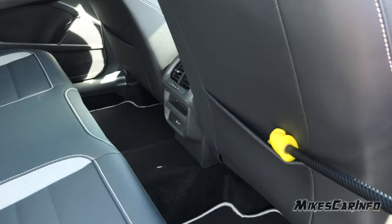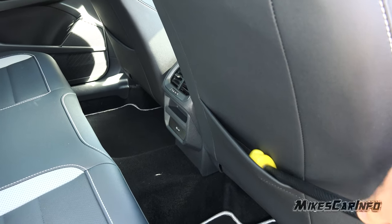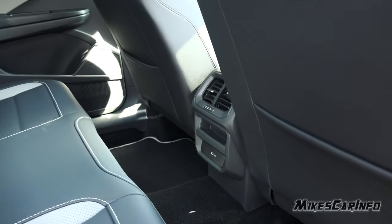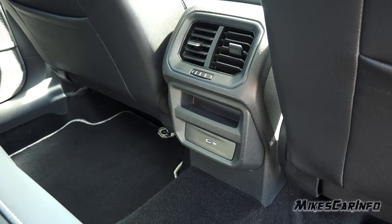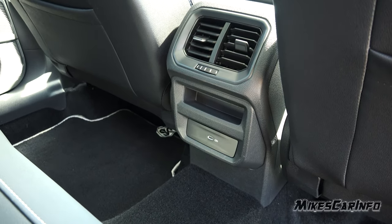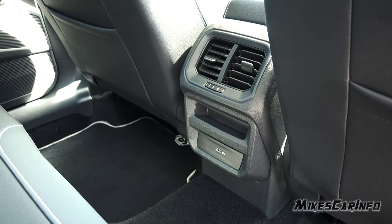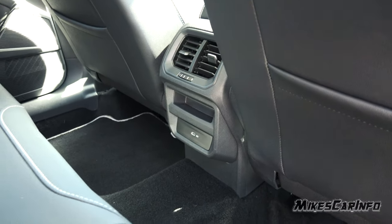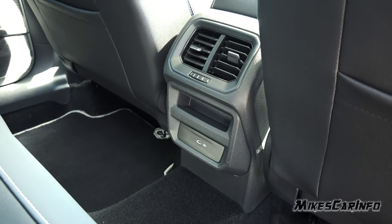On the back of both front seats, this is a soft material here. And then it is like a little kangaroo pocket on the back of both seats. There is a USB-C charge port. Not a regular charge port, USB-C. So if you get this vehicle, you want to keep one of those in the vehicle just in case your passenger or whatever doesn't have that connection. And a very shallow pocket right there.